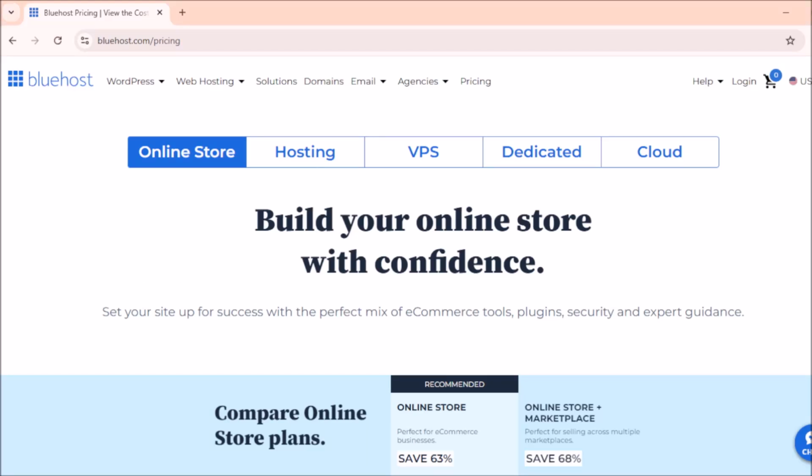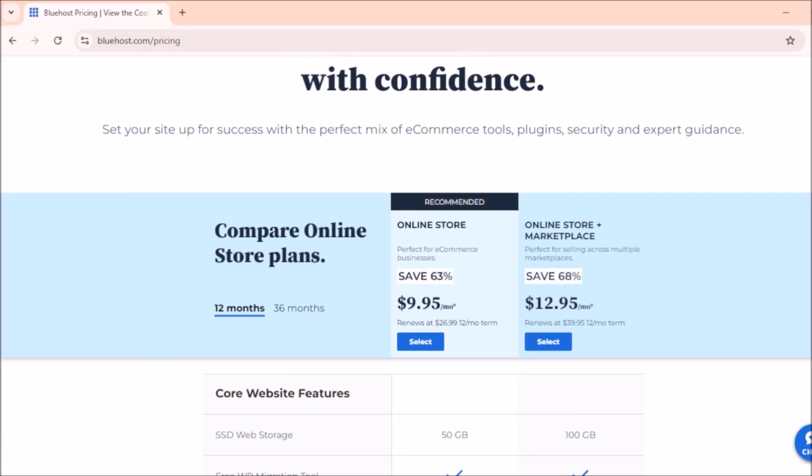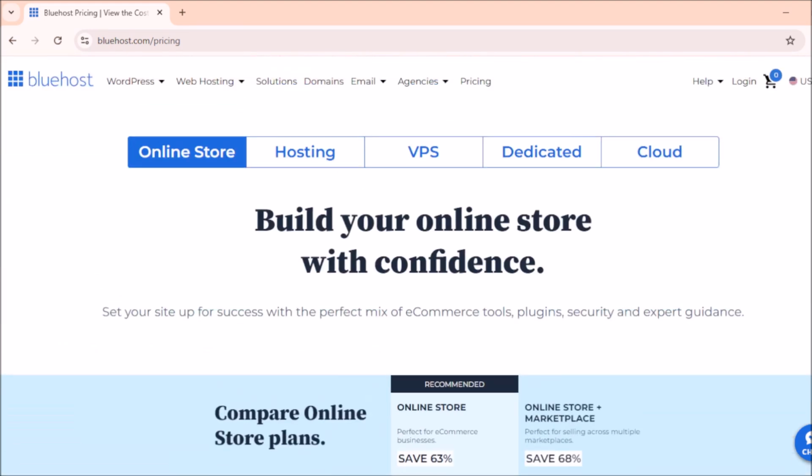Bluehost offers a variety of hosting plans to cater to different website needs. Here's an overview of their current offerings.